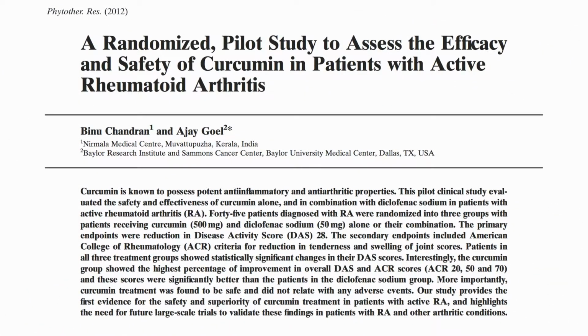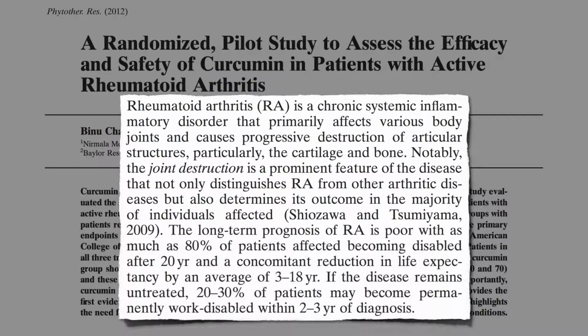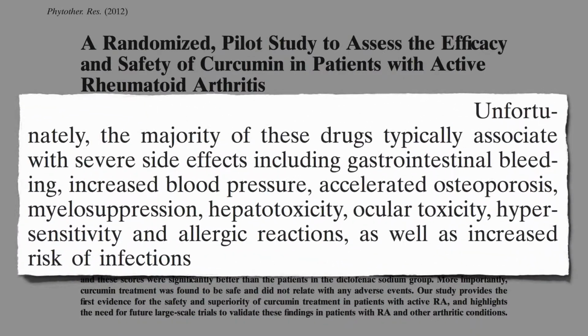Rheumatoid arthritis is a chronic, systemic inflammatory disorder that causes progressive destruction of the cartilage and bone of joints. The long-term prognosis of RA is poor, with as much as 80% of patients affected becoming disabled, with a reduction of years in life expectancy. There's lots of drugs one can take, but unfortunately they're often associated with severe side effects, including blood loss and bone marrow suppression, and toxicity to the liver and eyes. There's got to be a better way.